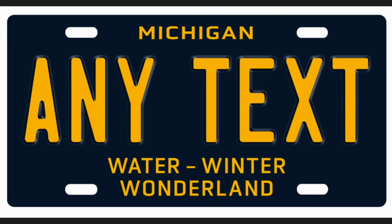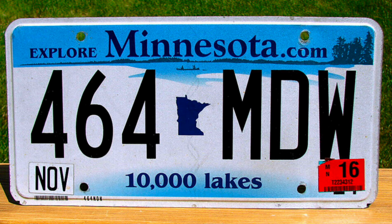This one is really nice, though. I like the color combination. Blue, like navy blue in the background with bright yellow for the text. It feels very Michigan to me. And I like the font of the name of the state on top, and then the nickname at the bottom, Water Winter Wonderland. Three W's. Makes me think of West Virginia's plate, but we'll get to that soon. But I think it's good. It's definitely accurate. Michigan gets winter and has lots of water.